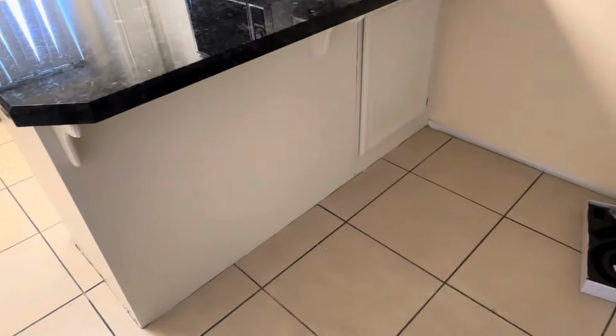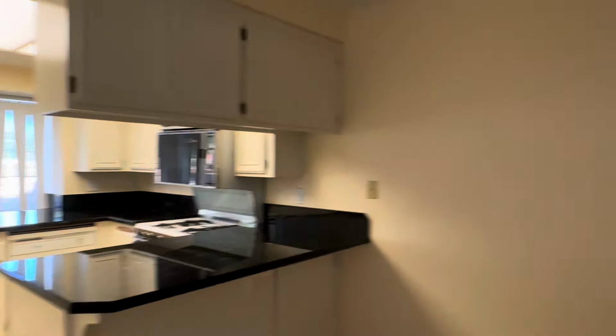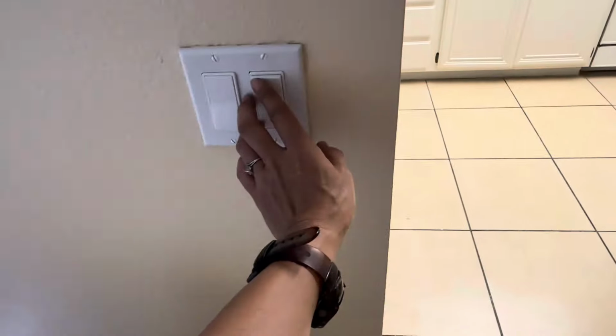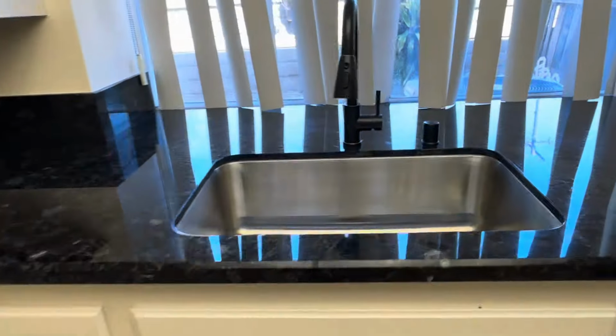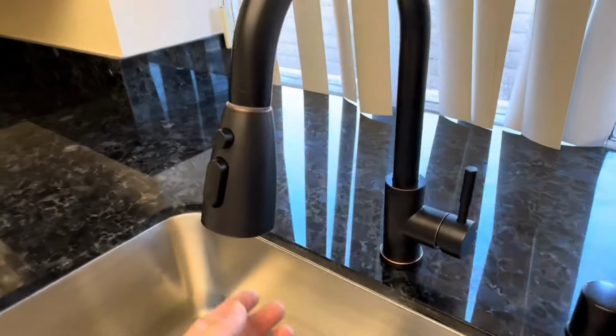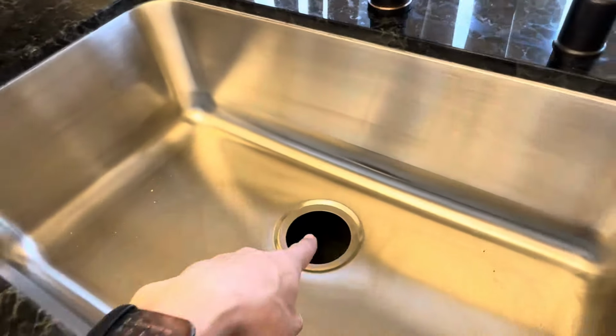And I guess while you guys are here, you can see my workspace. And you can see the ceiling, the popcorn is all gone. The walls are painted. New ceiling fan. Turn on the light switches. And wait, did I show you the faucet? Gotta get the garbage disposal in there.